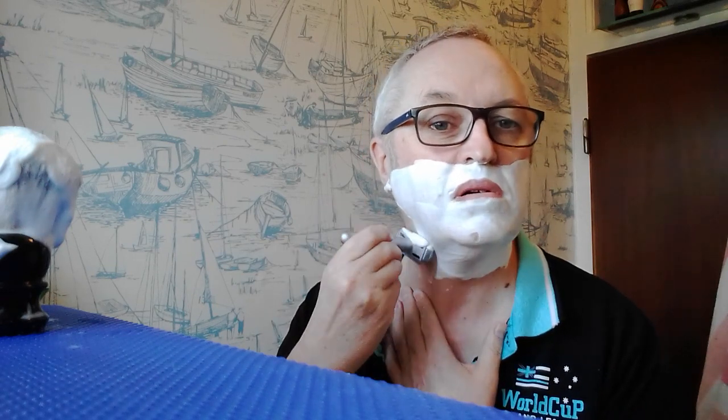There we are. Now, as I mentioned, this is a heavy razor. It's made from zinc alloy, and it is 129 grams in weight.